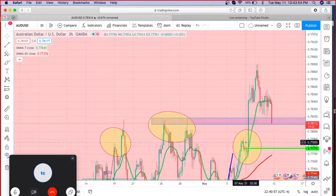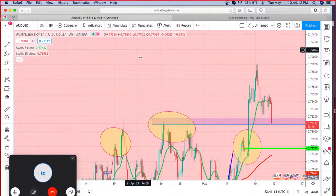So to conclude, I'm saying that right now the market is, quote unquote, consolidating, and that the overall trend is up because it's made a higher high and higher low. The 7s are above the 65, and we're just pretty much waiting for confirmation. So with that said, I'm going to pass it over to Ty and get his thoughts.